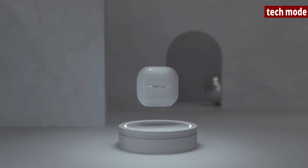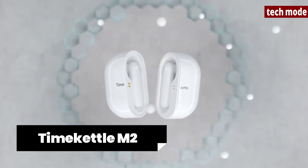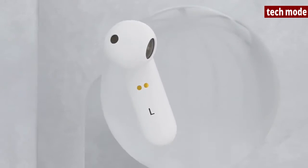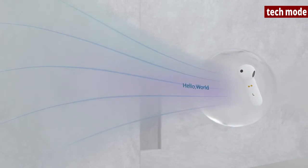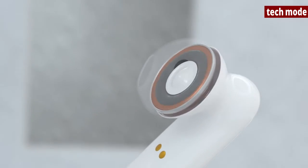Introducing TimeCaddo M2. We redesigned and re-engineered every detail of the device to not only make it a super powerful translator by simultaneously translating more than 93 languages and accents, but also seamlessly immersing into your everyday life with music.